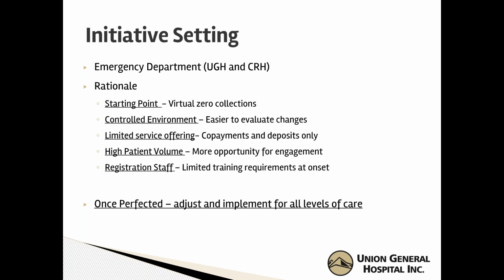We have a limited service offering there. Obviously, emergency care is a single limited service. In those cases, mostly copays and deposits only are applicable. Some of our other peers do also estimate or collect on actual services rendered. The model that we have currently does not allow us to code and charge timely enough to do that. So we really just focus in our scope on copays and deposits only, but we thought it was a good environment for that.